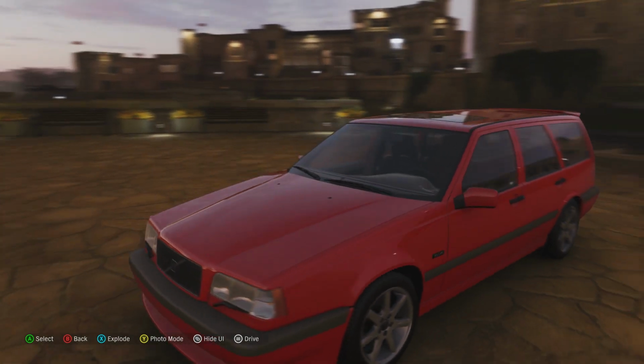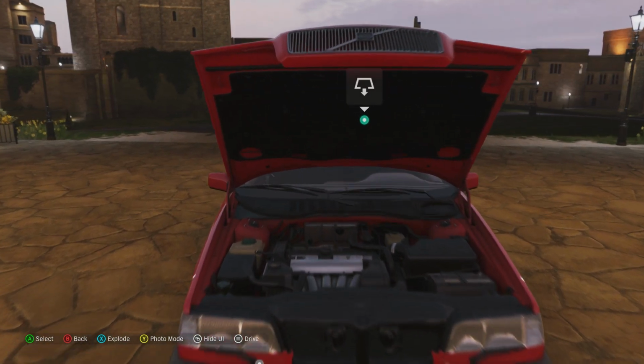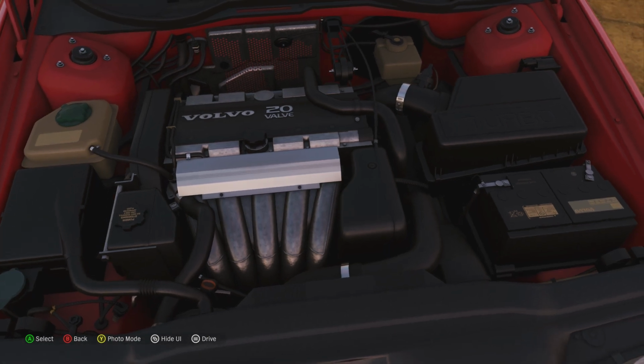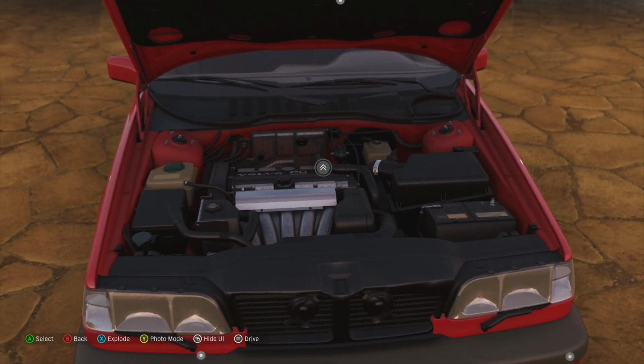And the fourth innovation with this car was the engine. It's an inline 5 2.3 litre turbocharged engine, which is transverse, as you can see, and it produces 240 horsepower and 221 pounds-feet of torque. So much better design on the underneath as well.